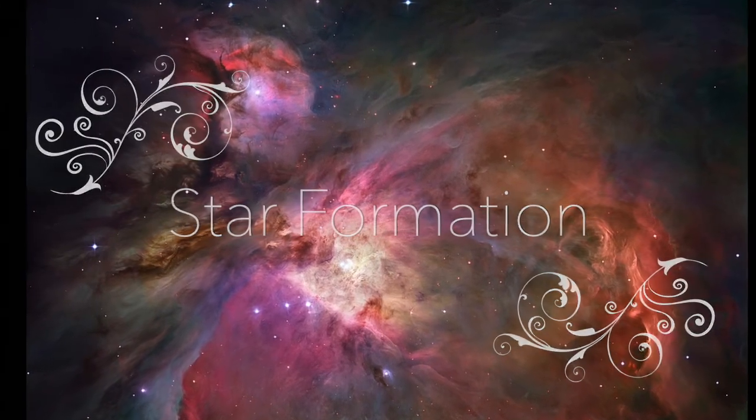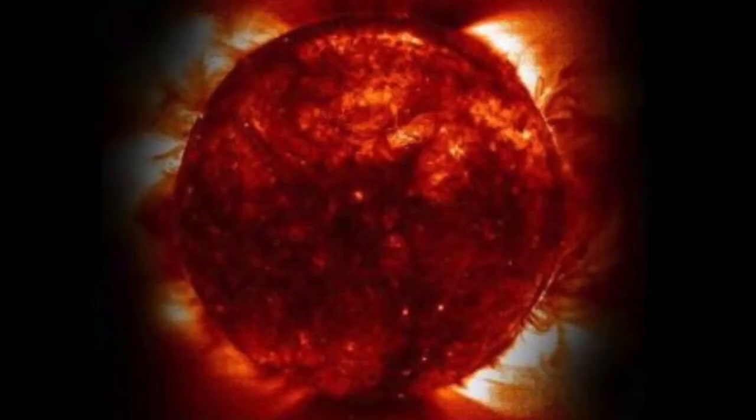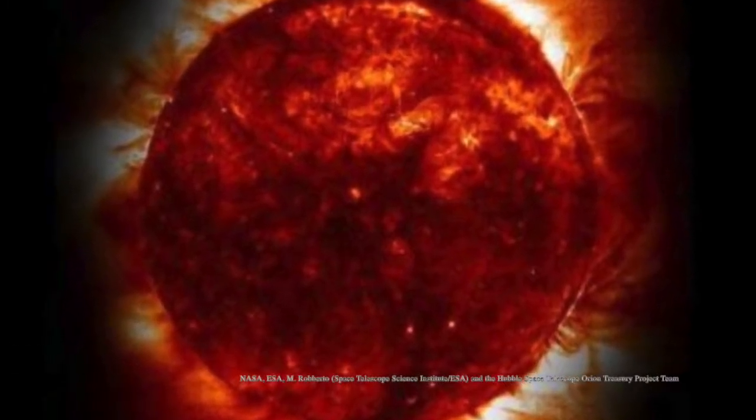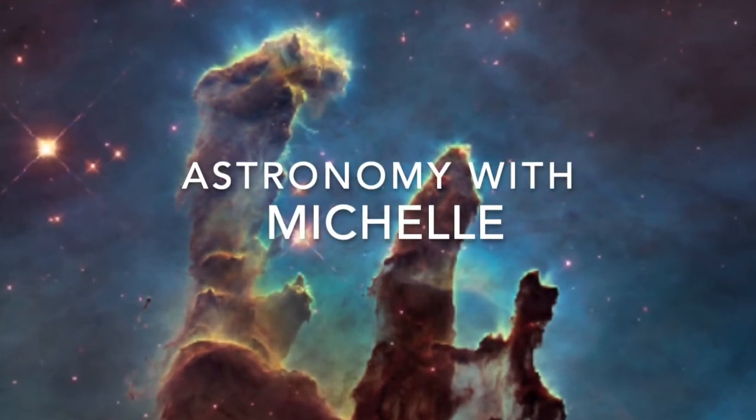You may have heard that we are all made of star stuff. And this is true for our very own star, the Sun. A second-generation sun was forged from recycled materials in a giant molecular cloud, a stellar nursery.